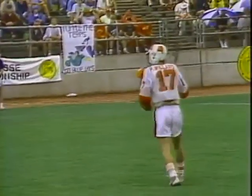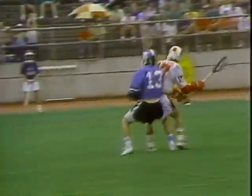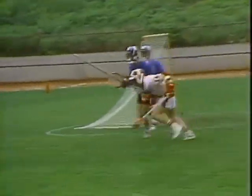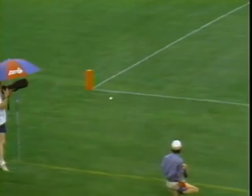Top center is Phil Willard, moves in. Now turns around on the roll dodge and tried to feed in front, and he overthrew his man. That will roll out of play.